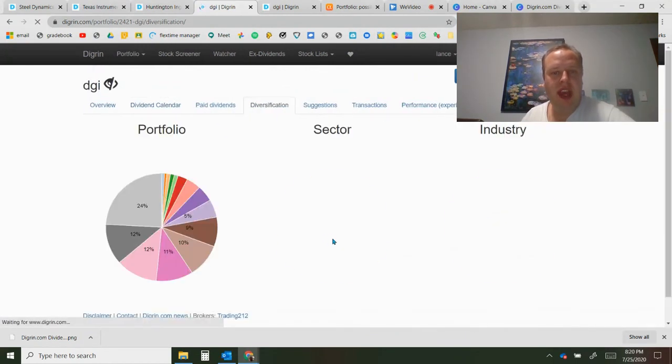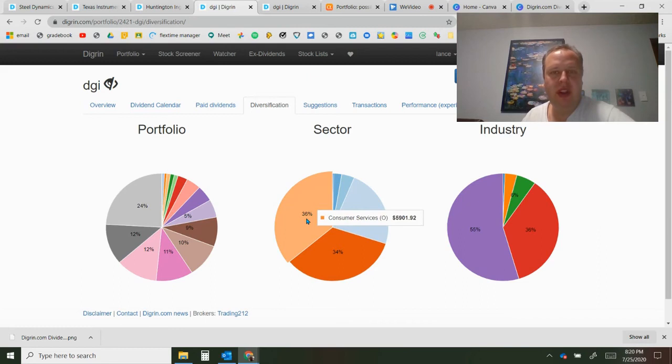It looks at diversification, what sectors. It wasn't very good on this one because I have quite a few ETFs, like SLIV small cap value, which shows the percents here. The sector is a little off there because of my ETFs, but if you own individual companies and you don't own ETFs, they will show the sectors very accurately here and the industry as well.